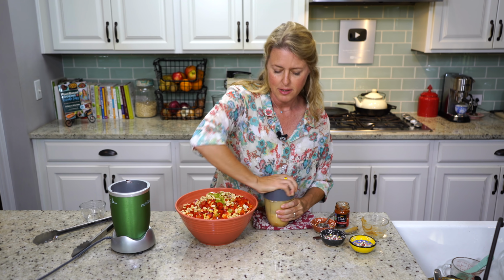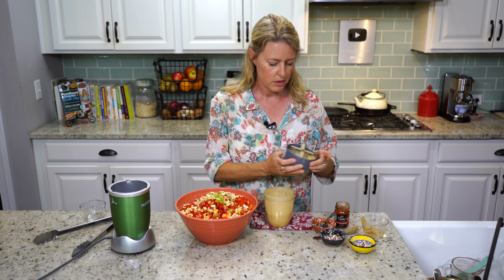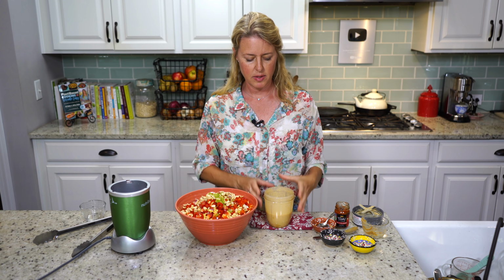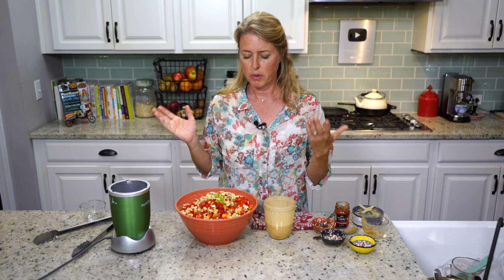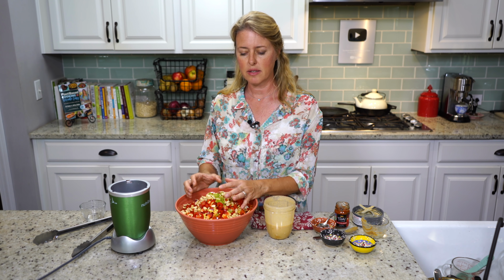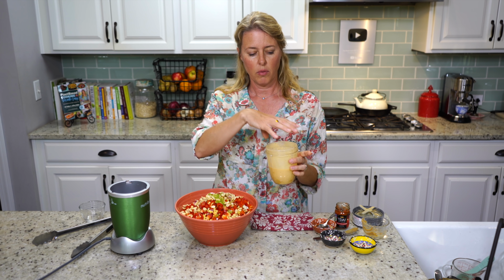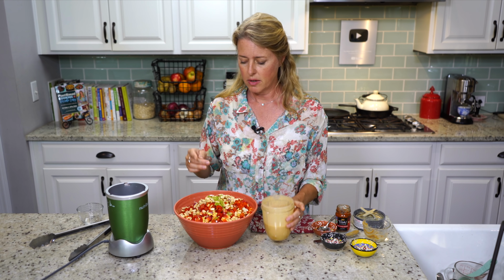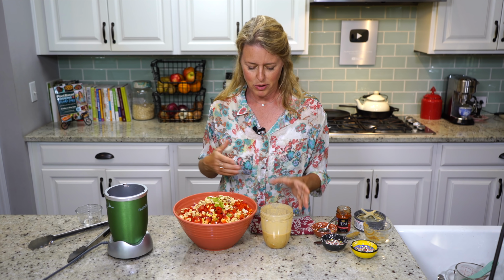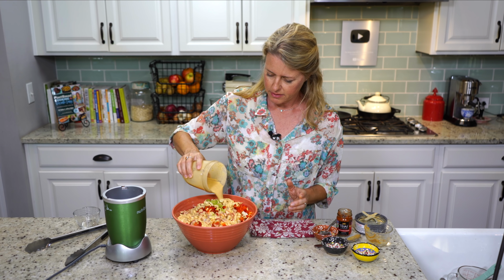There we go. So this part is completely optional for you. If you want to mix all of the sauce in with it, that's great. But you could also just mix up your salad like this and keep it in a Tupperware container in your fridge, and keep this with its lid on, and then just pour it onto your individual salads. But we like to just mix it all at one time. So that's what I'm going to do. I'm just going to pour all of that in there.